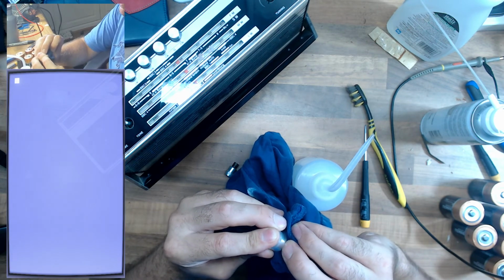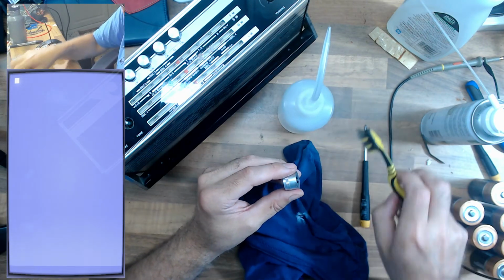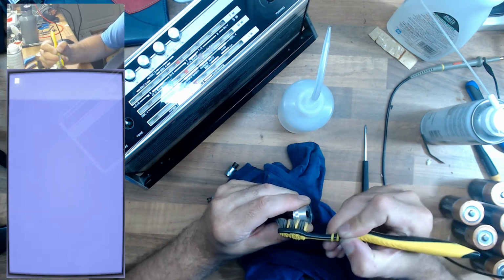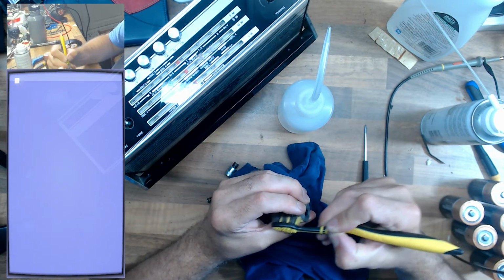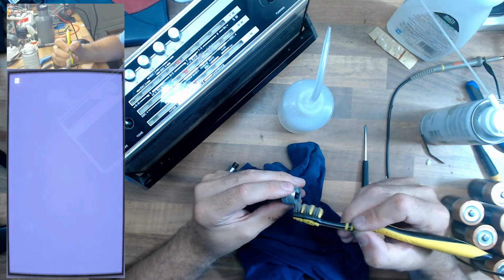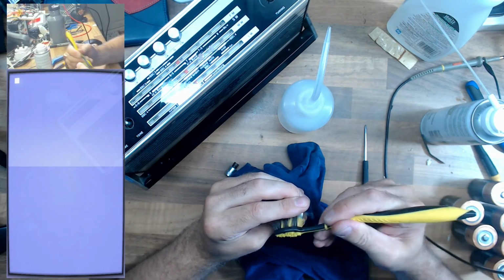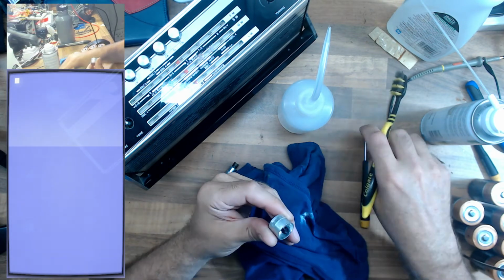Rusty around the bottom here. Not sure if that's actual crustiness or where it's worn away. We're seeing the plastic underneath the metal effect. No, I think that is actual crustiness. It's starting to come off. That'll ever come clean.